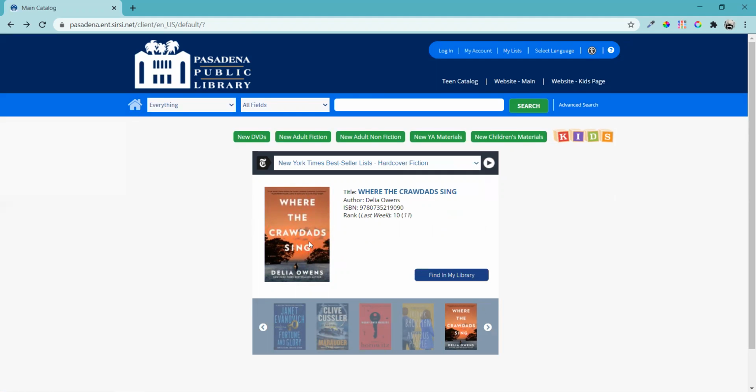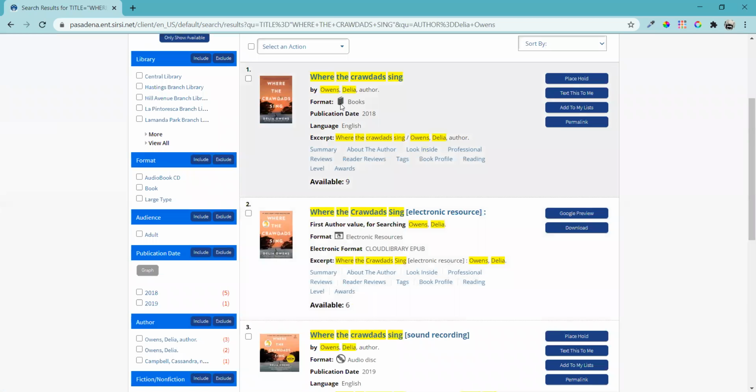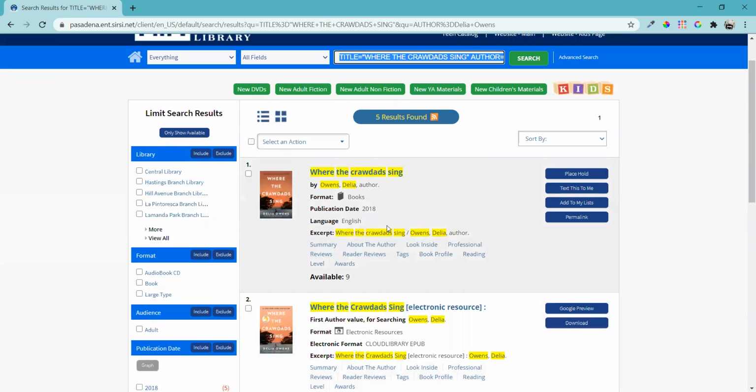And once you get to something you're curious about, you can click Find in My Library, and you'll get the search results for all formats. Here's the format indicator for each title. So this is an ebook. This is an audiobook on CD. Here's another book, print book, just like this one.